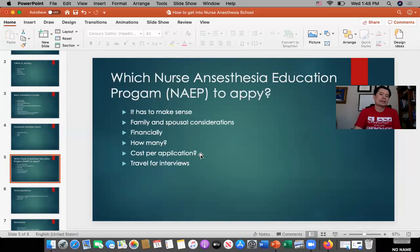But there's a cost to each application, anywhere from $30 to $100. Even if you get accepted, they may require a down payment to hold your seat for another $600-700, which they say is actually moved toward your tuition anyway. So you don't actually lose it, but nothing's gained from it either.